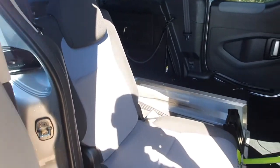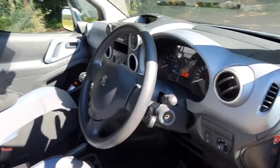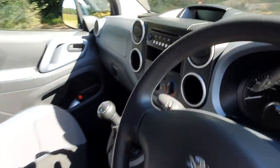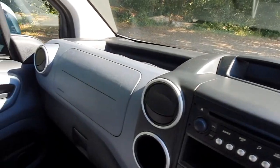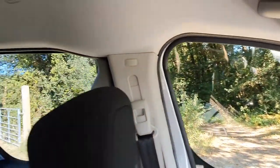Coming in from the inside, just trying to battle with this low sun at the moment. We open up into the driver's area. The dashboard's completely free of any marks or anything like that. It really is absolutely perfect in here. There's nothing to point out to you whatsoever. Driver's seat, all lovely, no marks or anything like that to the fabric. All the headlining in fantastic condition.